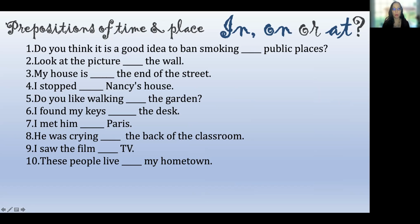Okay. So now what would be the preposition of time and place? In. You got it. Okay. So just focus on what do you think is happening in the sentence? Okay. Now let's look at number 2. Look at the picture blank on the wall. Look at the picture in the wall. Look at the picture on the wall. Look at the picture at the wall. What makes sense to you? On the wall. All right, you got it.